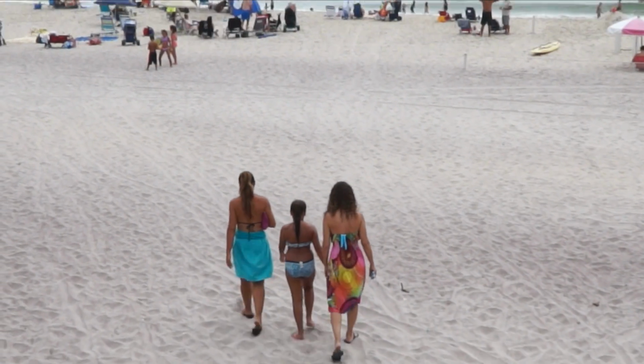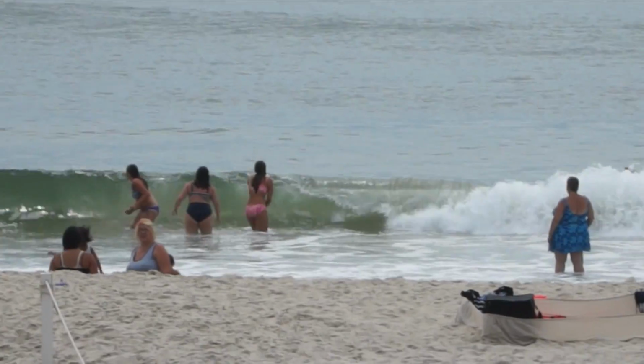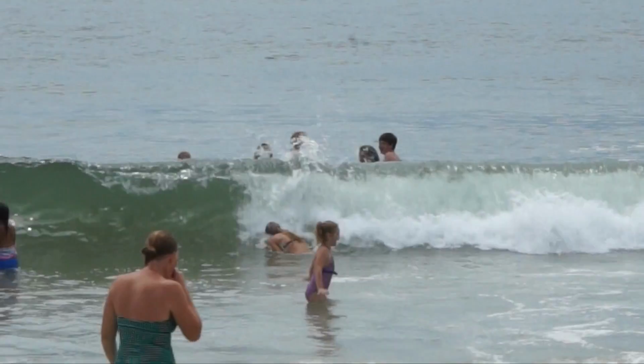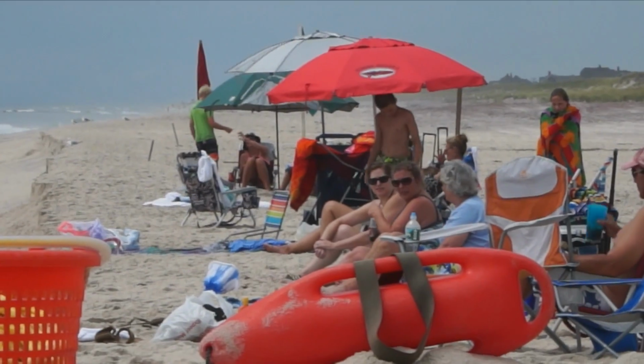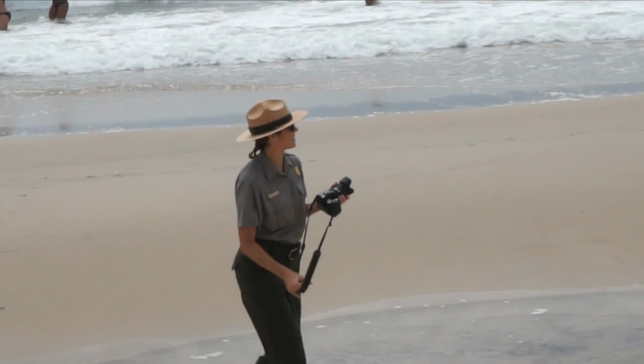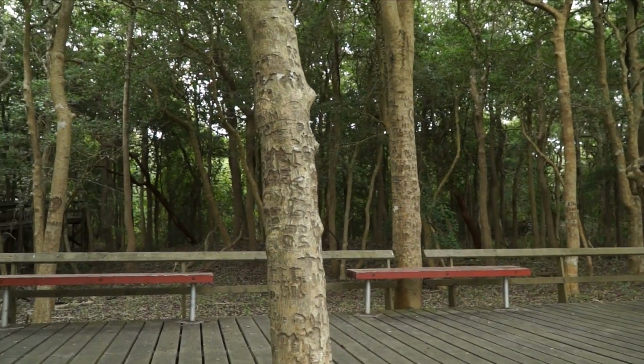A little further down, we walked into a more typical beach. It has a lifeguard, is fit for swimming, and perfect for a day of family fun. And on a hot day, a dip in the cool Atlantic Ocean is the best way to cap off a walk through Fire Island's beautiful Sunken Forest.